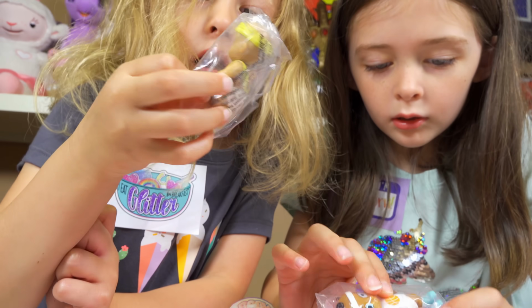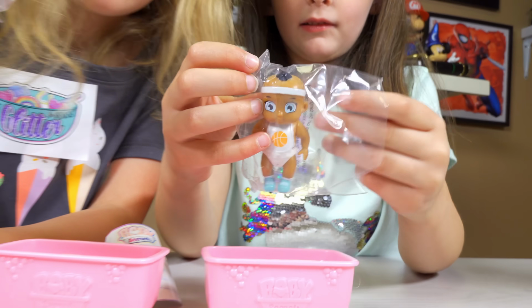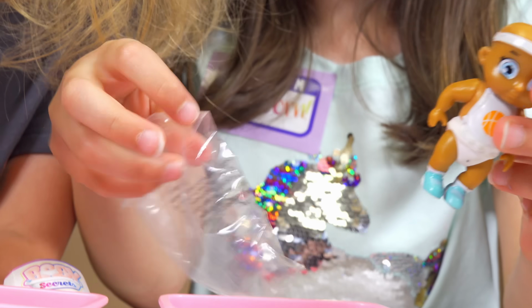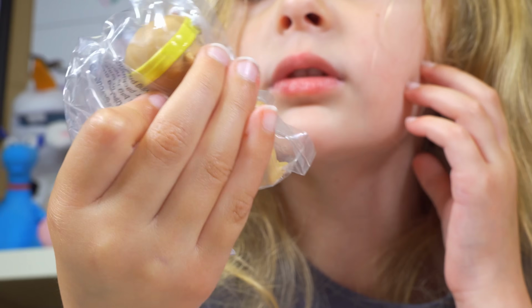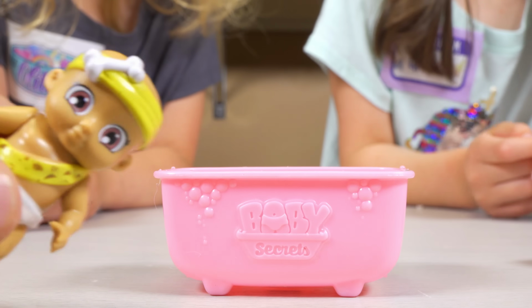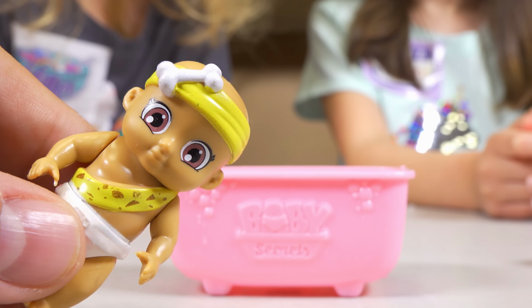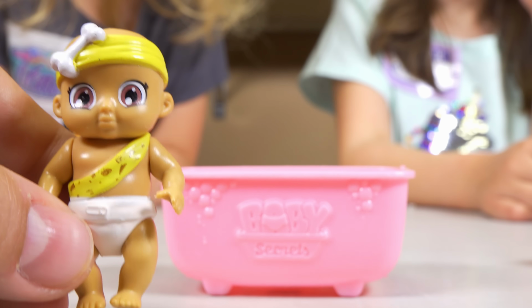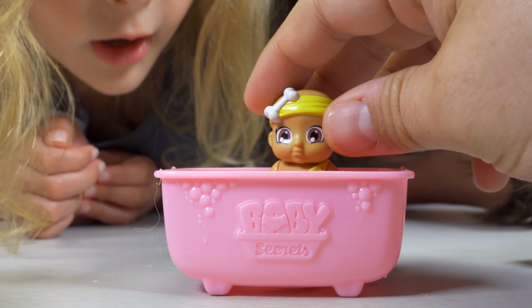What is that? It's like a pot. I think I got a boy because of basketball. Well, girls play basketball, right? Maybe. I think it's a girl because the bone is for a bow. Well, let's find out. Okay, so Chloe's little caveman or cave girl baby, we don't know yet, is a rare. Let's put her in the tub. You ready? And it's a girl!